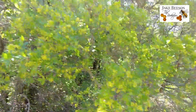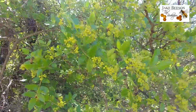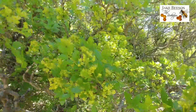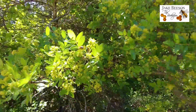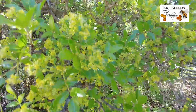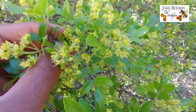This is the 2nd day of this stuff blooming. And bees are everywhere on it. It's a little windy today. But yeah. The bees love this stuff. And I guess it's not really flowers, but just things that have nectar in them, if I could get it still. And the bees love it.